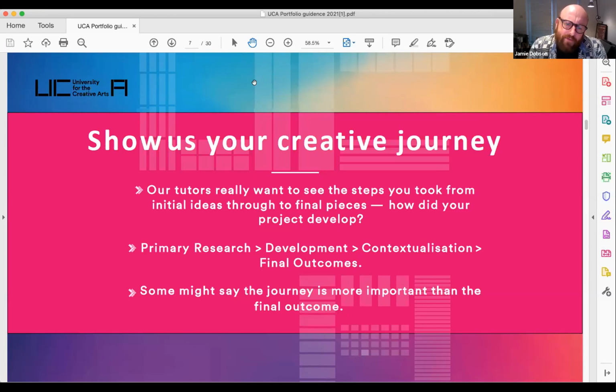And then some might say the journey is more important than the final outcome. We always say this, don't we? And I think it really is. In education, it really is. It's through the journey that you do all of your learning.